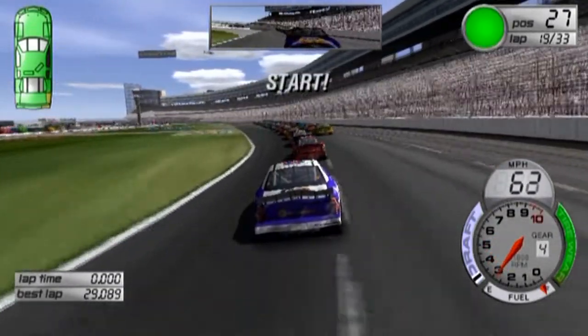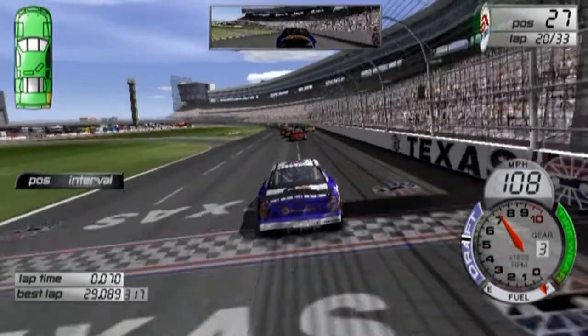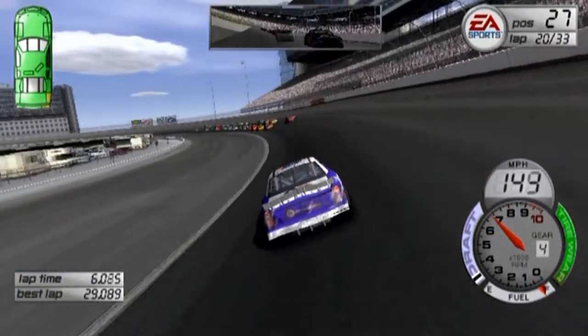27th. Green flag's back in the air. Did not have a good restart there. They kind of took off on us. Went the wrong way of the gear.